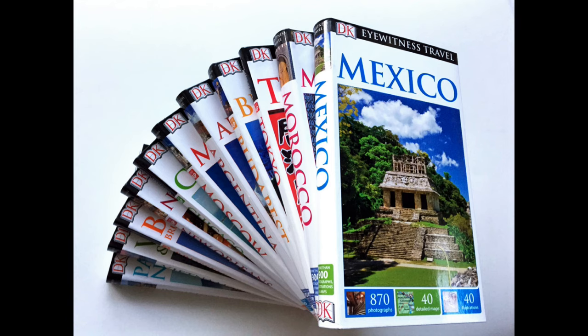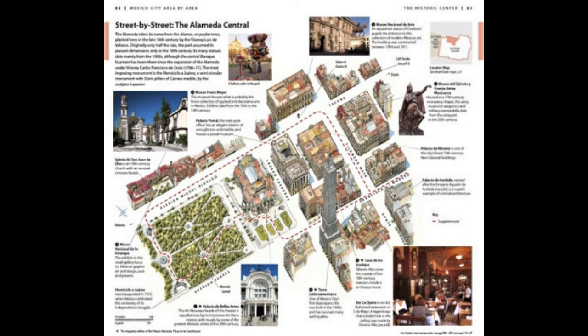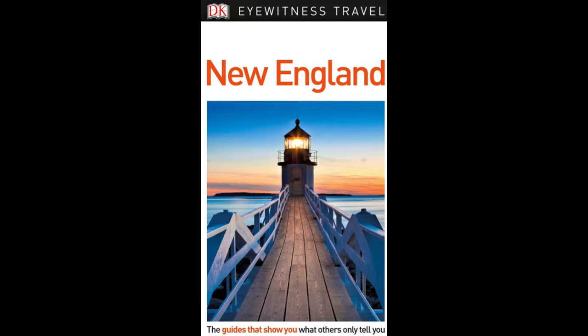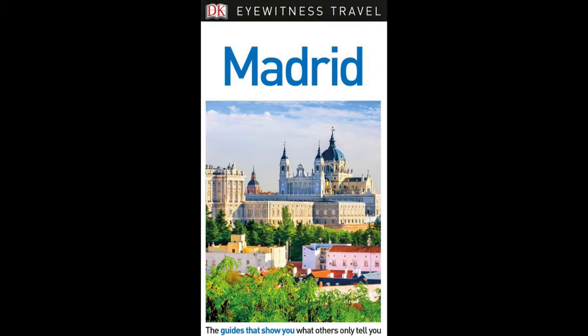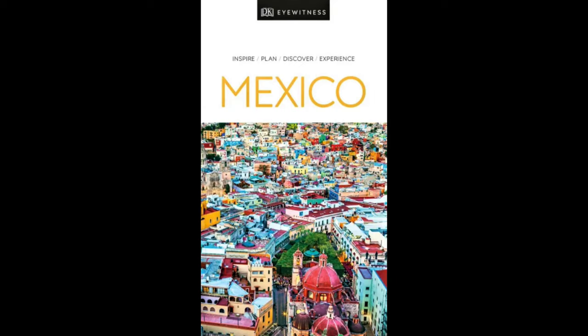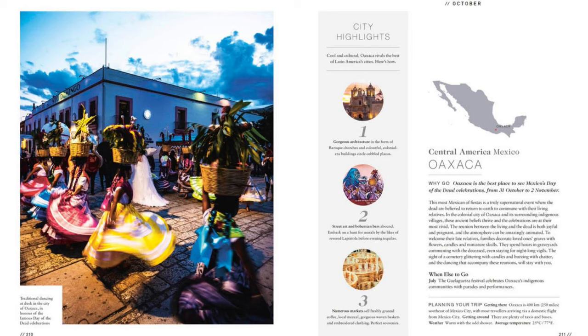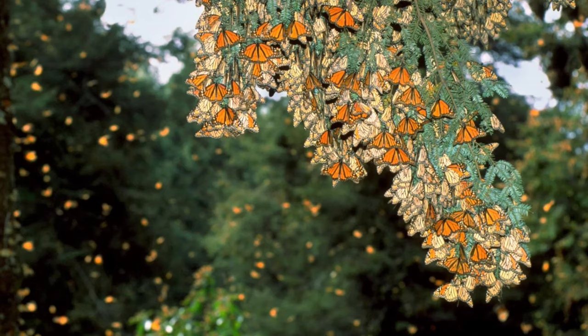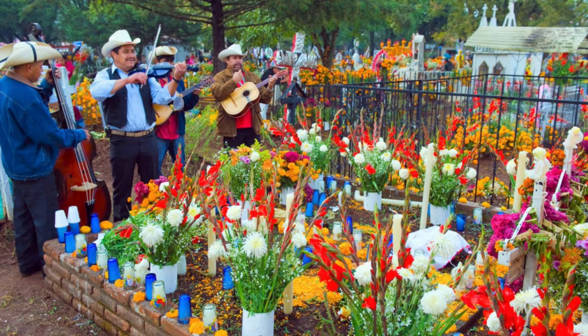Their travel books are colorfully illustrated with great maps and photos. They're easier to carry around on your trip because, unlike the almost 900 pages of information you find in Lonely Planet's flagship Mexico guidebook, the Mexico guidebook published by DK Eyewitness is only 336 pages long. So there is much less information about the different locations it's showcasing, and it does not cover as many regions as the thicker books.